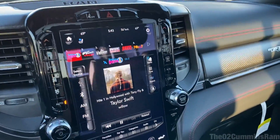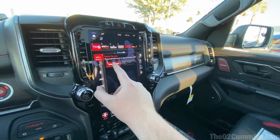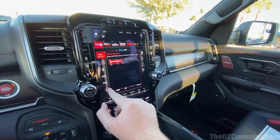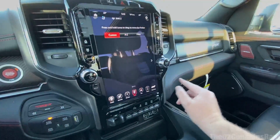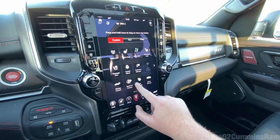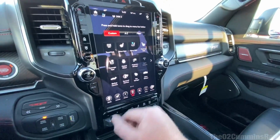We'll hit that, but let's hit the center display. And first thing I like to do, move Sirius XM down. There you go. A lot of people probably didn't even know that you could move stuff around. You know, we go down here. I like to move the surround view camera. Take it, move it down over there. Why would you want the other one, you know?